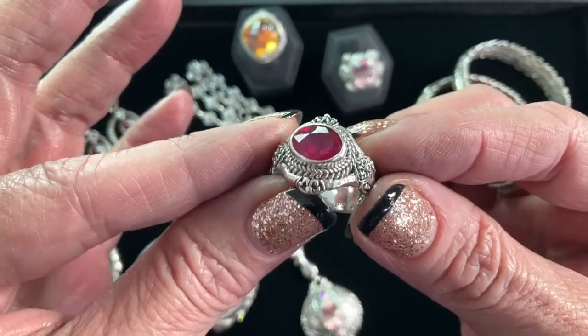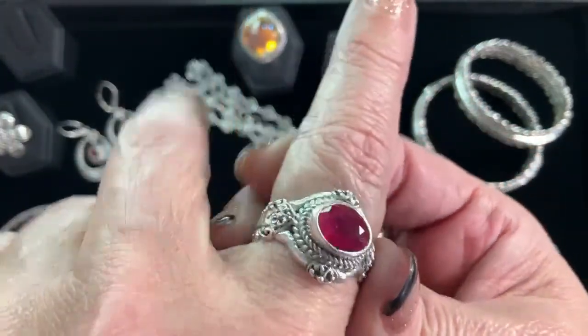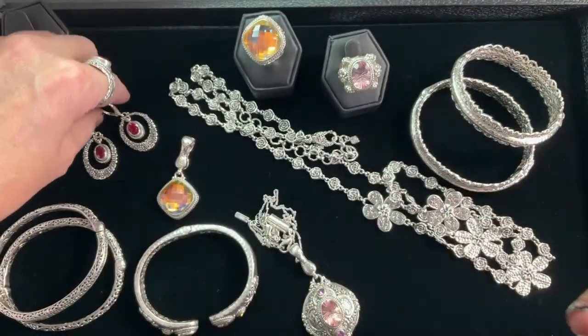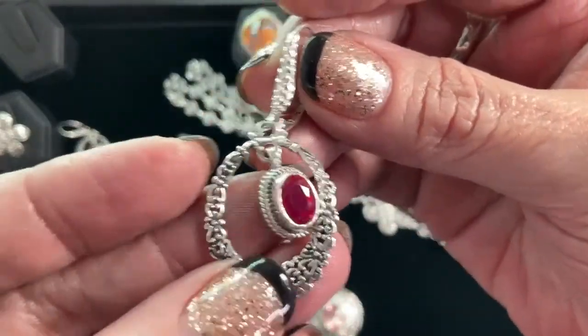Okay, so real ruby, ladies. And we had a question from Beverly Leach on the color. She was asking, is the ruby color the same as lab ruby? She has some lab ruby and she's trying to match her pieces. Oh my gosh. You know what? This is the color of the lab ruby.